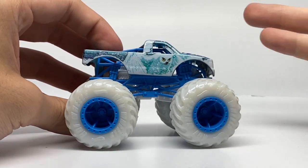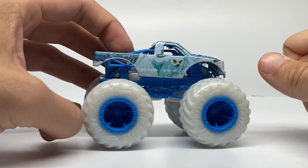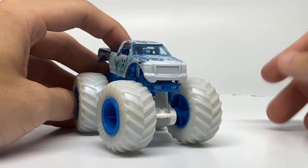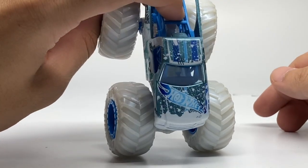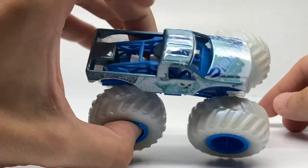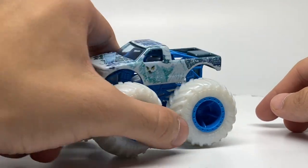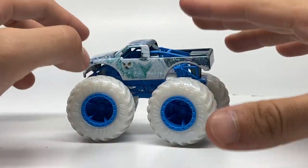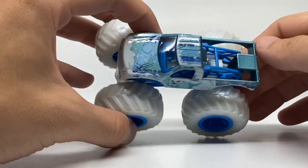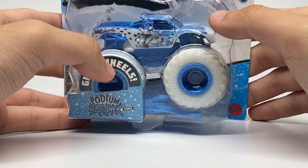So the Snow Owl graphics are kind of, you know, not the best ones out of the fleet, but there's the Snow Owl. We have the Monster Trucks logo. This side has the front grille in white with a Hot Wheels logo. I do like the paint color, though. That's really cool. And there's the roof and the tailgate, Monster Trucks again. And this side, the same stuff going on. So again, not the most exciting out of the fleet because it doesn't have much printing area, but there is the Snow Owl.